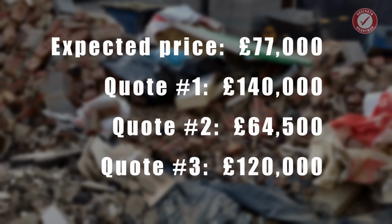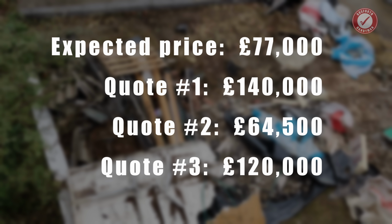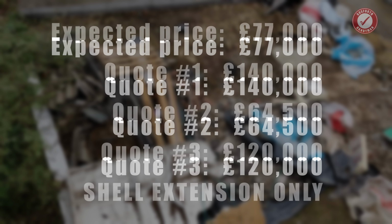We were very tempted to go with them, but when we told them about the £64,000 quote that we'd had, they said they couldn't even buy the materials for that, and that set off alarm bells because I already knew how much the materials were going to cost. So I didn't really appreciate being lied to from square one. It's not a great way to get a relationship off the ground, so yeah, they were knocked on the head as well. And by the way, all the prices I'm talking about here are just for the shell extension.